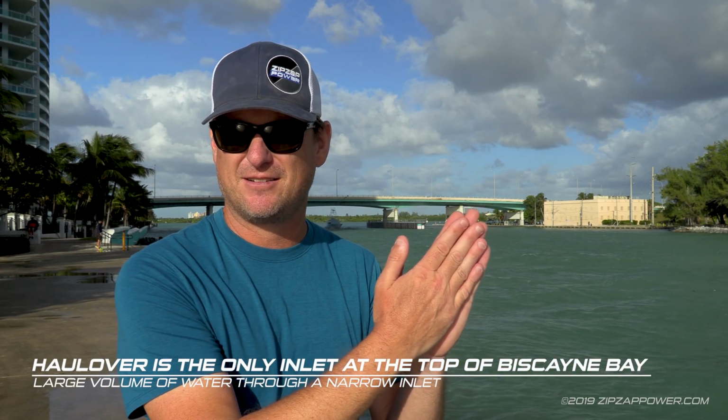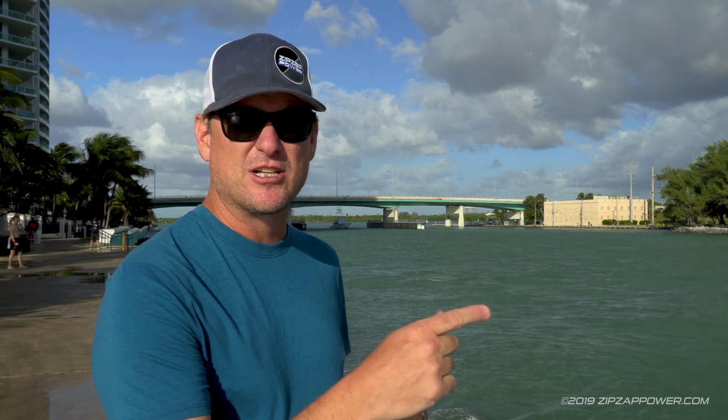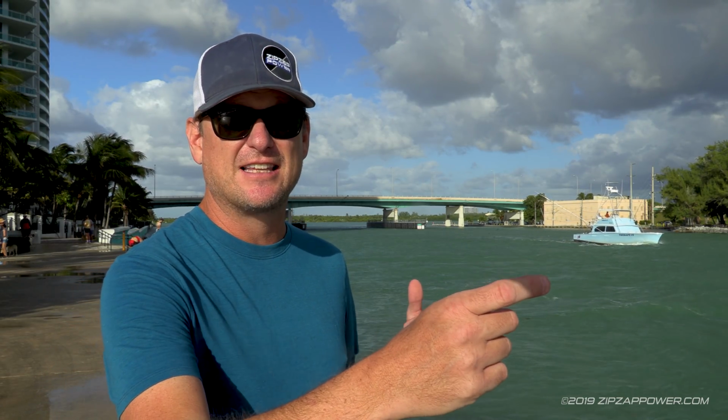So what makes Haulover so rough? It's an outgoing tide combined with an incoming swell. When those things meet, that's when it gets rough. Sometimes if there's no incoming swell but an outgoing tide, it will actually be calm. I see that quite often. It's smooth, but when it's an incoming swell or an onshore wind, that will cause it to get pretty nasty here. Another thing is it's usually only rough inside the inlet and a couple hundred yards outside the inlet. It can be rough in here and dead flat on the outside.